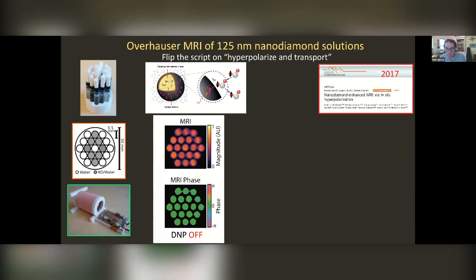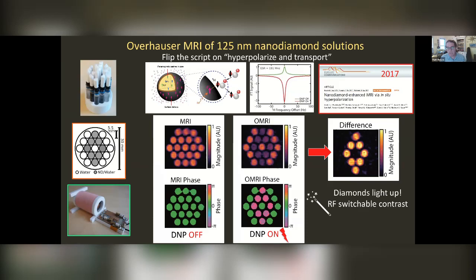And so here's an example right out of the paper. So these gray vials contain aqueous solutions of nanodiamonds. The white vials are just water. Regular MRI, magnitude and phase, you cannot tell the vials apart. But when you turn on the electron saturation field, which is 191 megahertz at our field strength, the diamonds light up. So this is amazing, right?